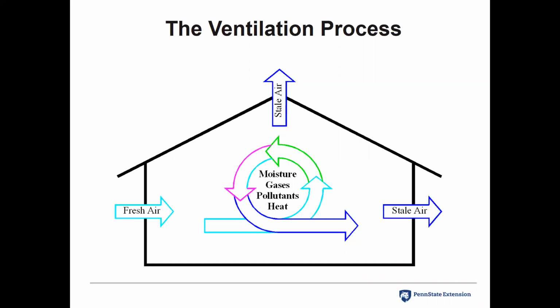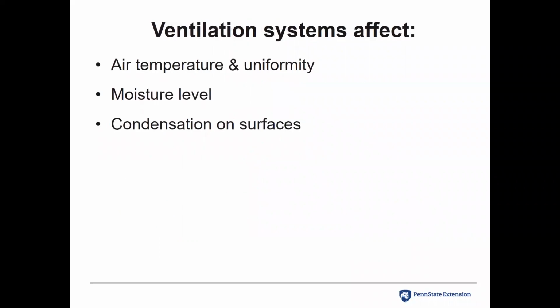And it also controls moisture levels, dust and pollutant levels, as well as temperature levels in that building. Simply, it's bringing in fresh air. That fresh air comes in and mixes, picks up moisture, odors, gases, dust, pollutants, and then that moist, stale air is exhausted from the building in some way. So ventilation systems affect not only air temperature in the building, but the uniformity throughout the entire animal space.